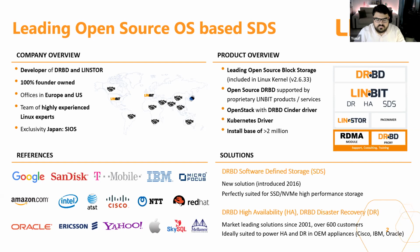Our go-to-market is three main products that I can mention here. One of them is LINBIT Disaster Recovery, which is a combination of DRBD and Pacemaker, and optionally DRBD Proxy. LINBIT HA is another product for high availability solutions, a combination of DRBD and Pacemaker, and optionally RDMA. And the last one, which we will talk about a lot more today, is LINBIT SDS, a software-defined storage solution that is a combination of LINSTOR and DRBD for replication.